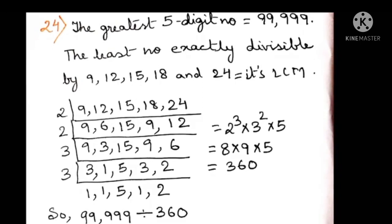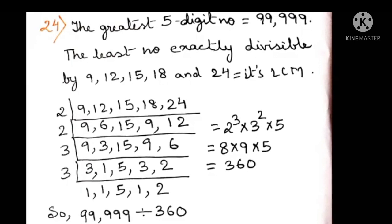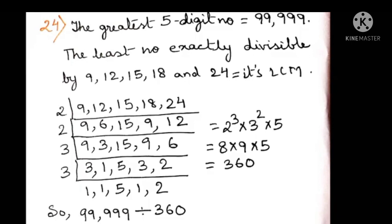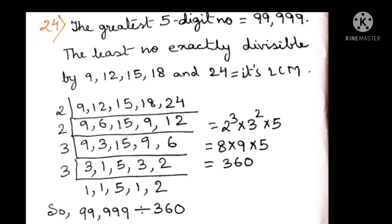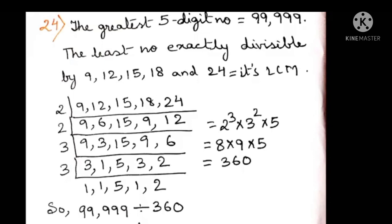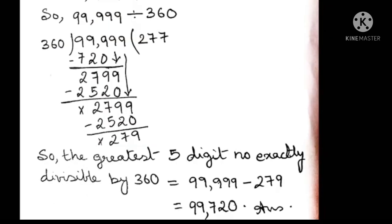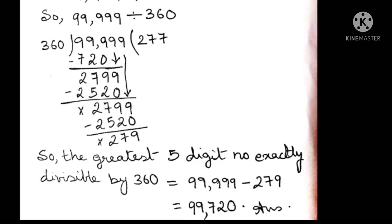Now next is question number 24. Find the greatest number of 5 digits exactly divisible by 9, 12, 15, 18 and 24. So it is the greatest number of 5 digits. The greatest 5 digit number, we know, is 99,999, and the least number exactly divisible by these 5 numbers should be its LCM. Here our LCM is 360. So by dividing 99,999 by 360, we get a remainder of 279.